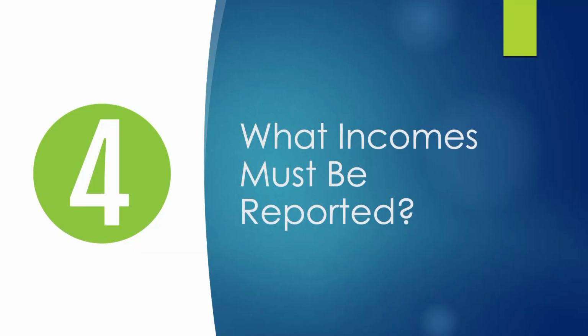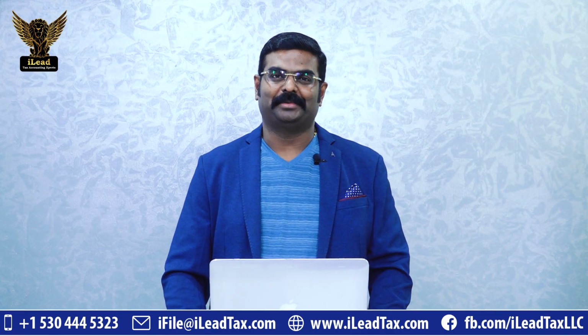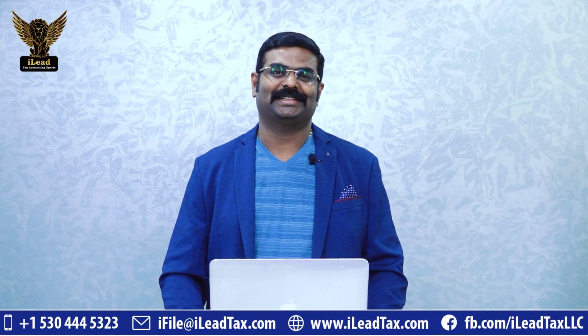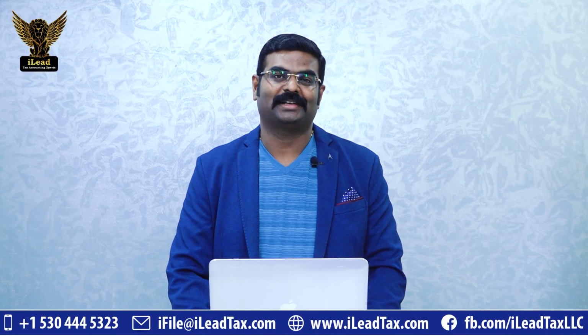The 4th aspect that you have to look for is what incomes must be reported. We are filing an income tax return, so certainly we need to keep in mind what all incomes must be reported. Many people think that at tax filing time, only the W-2, the wage statement, is important. But if you look at this chart, it says personal tax filing is not just about reporting wage income or your Form W-2. There are so many other incomes that need to be reported.